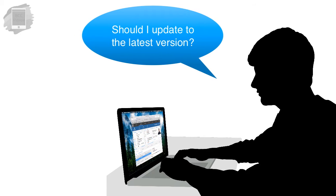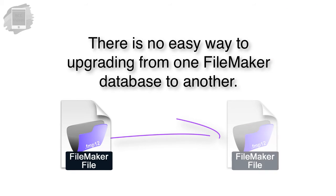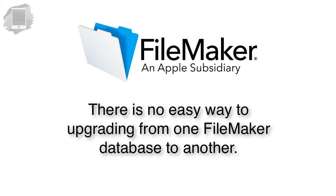Well, my answer to you would be this: there's no easy way of upgrading from one FileMaker database to a newer version of a FileMaker database, to be honest with you. FileMaker Incorporated is aware of this issue, and they're aware of how important it is for us to eventually fix this issue. That being said, there's no easy way at the current time to upgrade from one FileMaker database to a newer version.